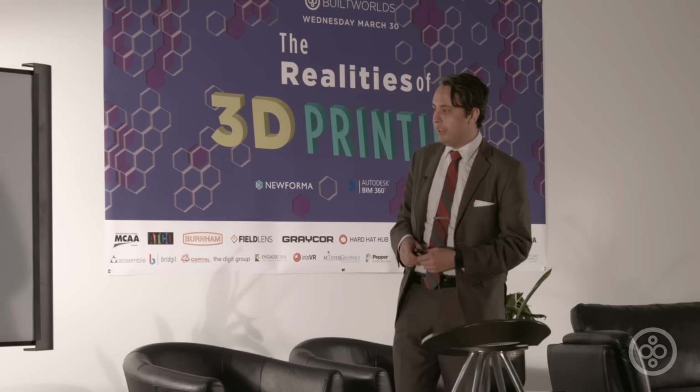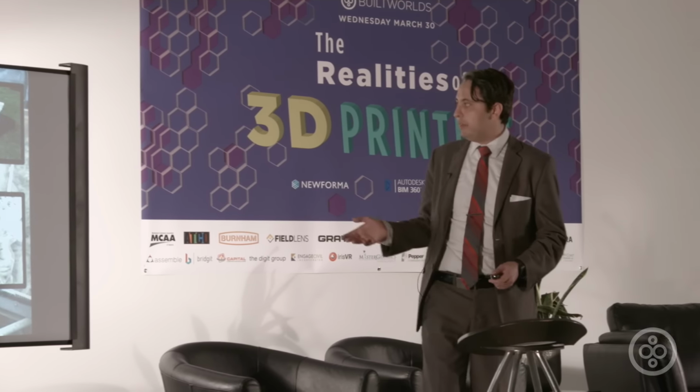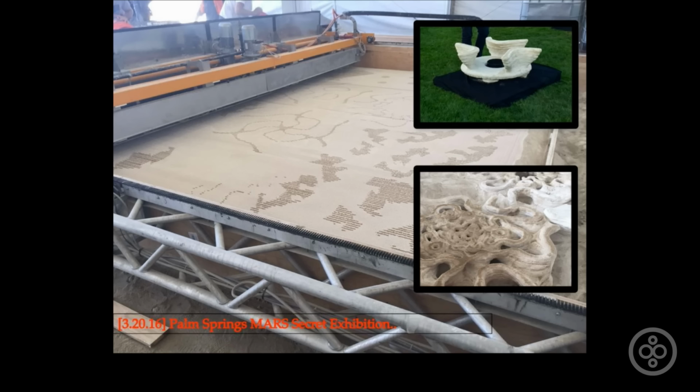So 2 weeks ago, Amazon had a secret conference here in Palm Springs in California, and we were fortunate enough to ship a machine there and print for Jeff Bezos and NASA. And some of the materials, as you can see, we're doing some landscape architecture for them, but it's indicative of our new system technology. So this is one of our new large-scale 6x6x8 machines.